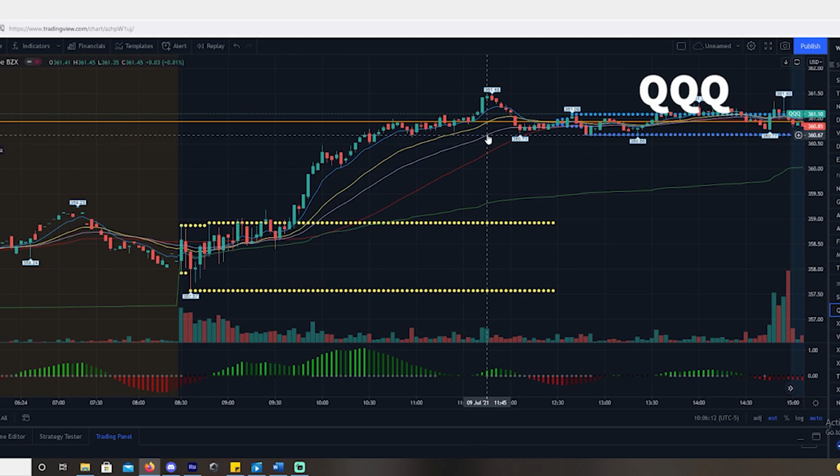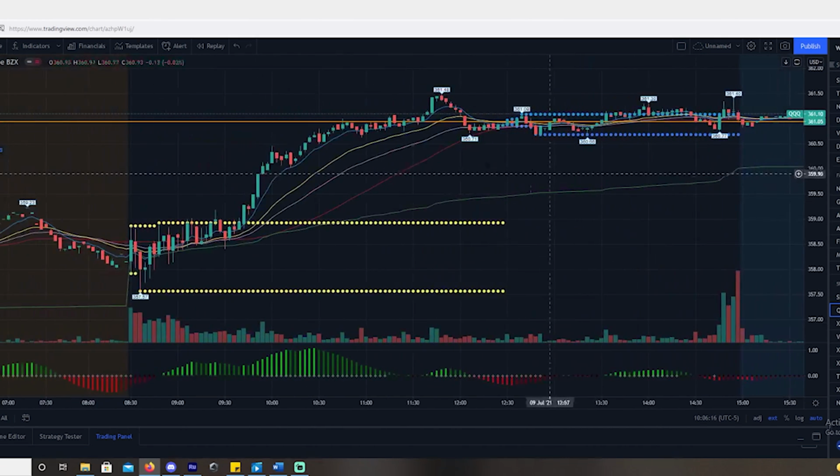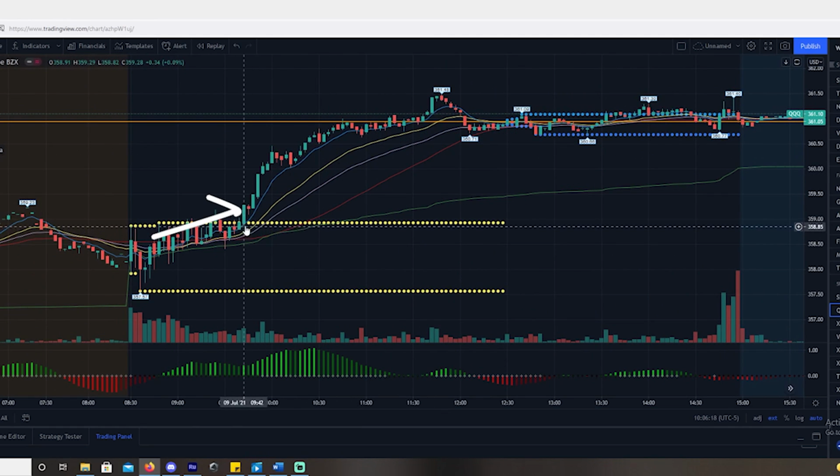There's QQQ. What happens right at, actually, let's get on the chart here. What happens right at 951? Well, look at that. Big old green candle right outside the morning range here. So I was watching it. I saw the first candle come. I saw it get sold off, and bam, another one. Bam, another one. And 951.